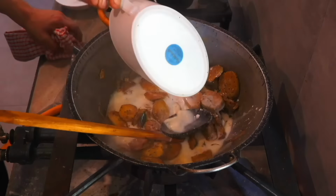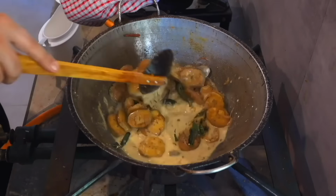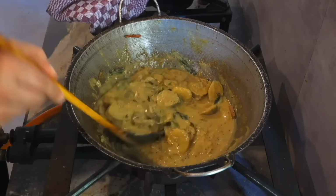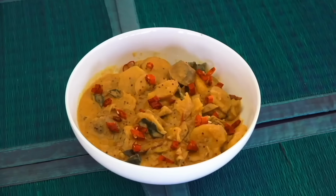Get yourself a nice beach, stop off, get yourself a beer, or in my case, a coconut, and some fresh food cooked right on the beach there. Just really lovely place. What a fantastic place.